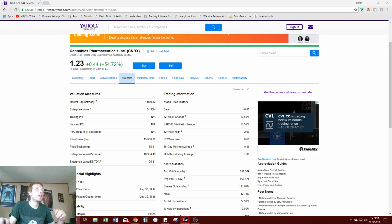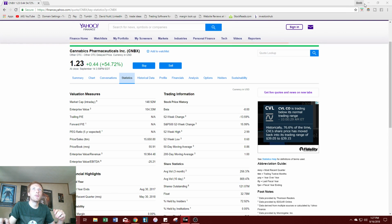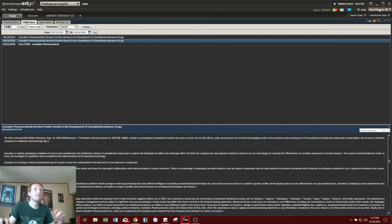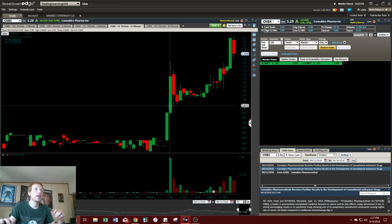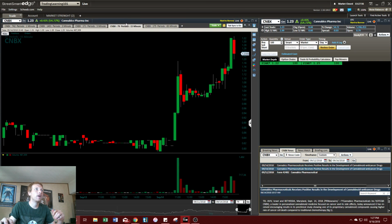So let's look at the daily on this. This is the intraday right here. This is the 15 minutes. So you can see it had a nice morning move, and then it consolidated lunch hours, and then through power hour it had this move up. People wanted to buy in and hold it over the weekend.